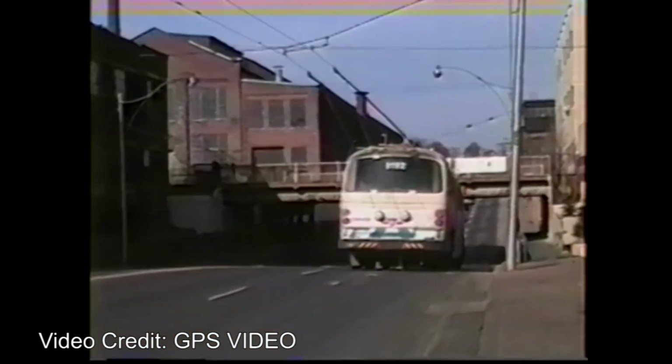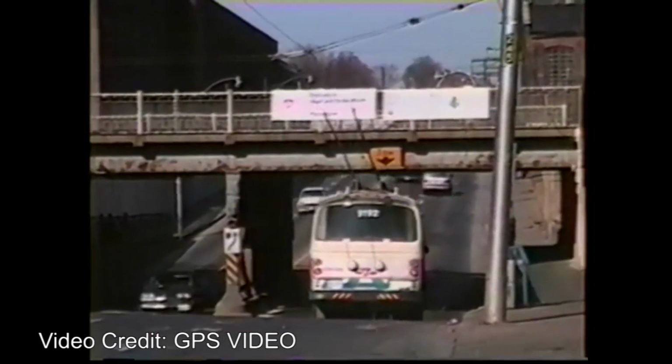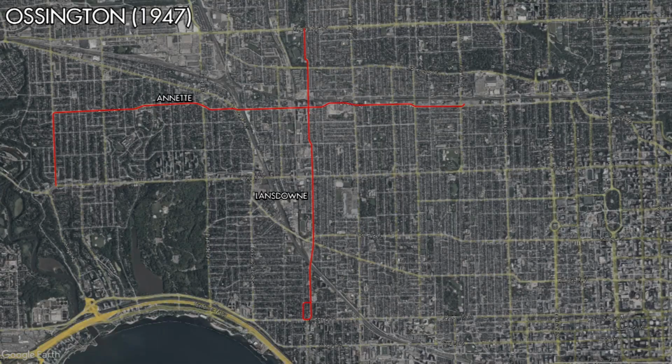2 months later, on December 8th, the Ossington trolley bus would enter service, replacing portions of the Dovercourt streetcar. This route would operate from an on-street loop in downtown Toronto via Adelaide Street, Crawford Street, King Street, and Shaw Street. The route would then travel north on Shaw Street, west on Queen Street, and north on Ossington Avenue to another on-street loop via Davenport Road, Oakwood Avenue, St. Clair Avenue, Alberta Avenue, and Mount Royal Avenue.